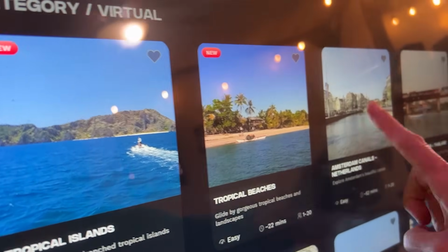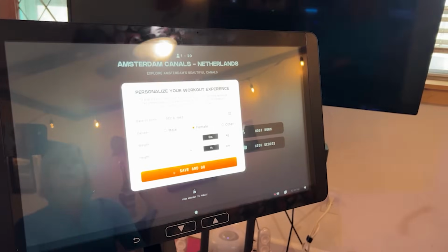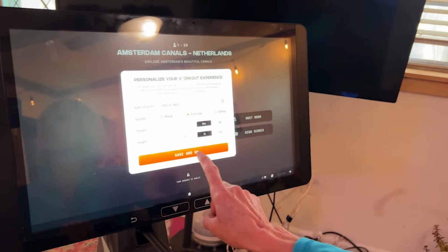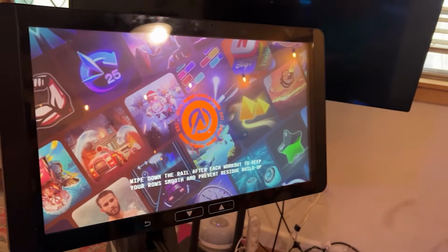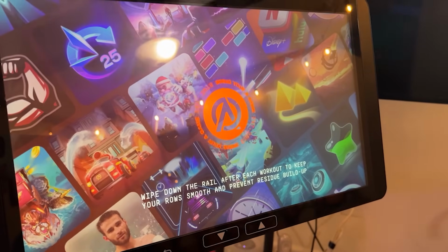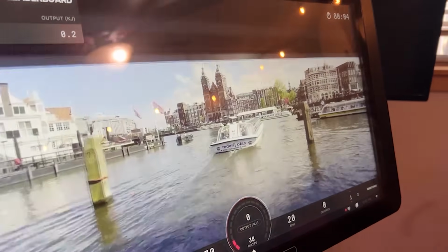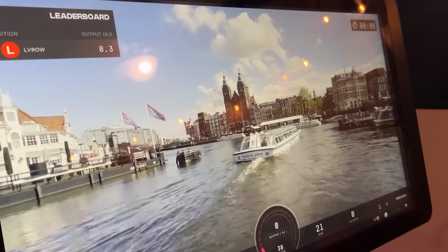So for me, like today, if I want to go to Amsterdam, there I can definitely go. I can put in all of my different parameters, which I'm not going to show you right now, but I can then save it and I can go. And it will then just take me to my workout of choice, which today happens to be on the canals in Amsterdam. I hadn't done this yet. And listen to the sound effects.